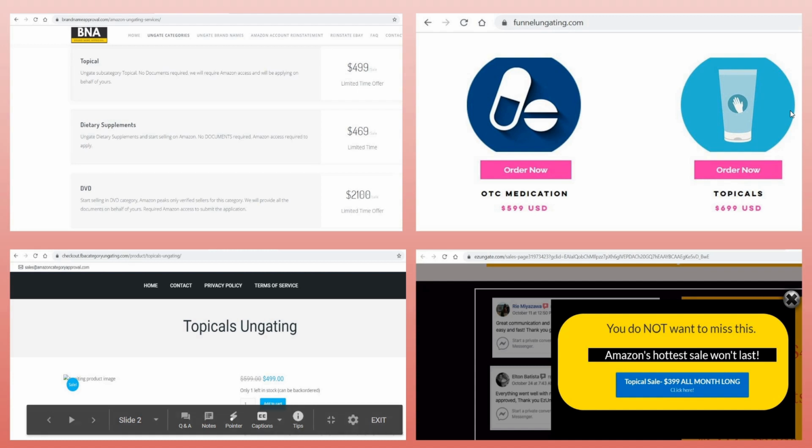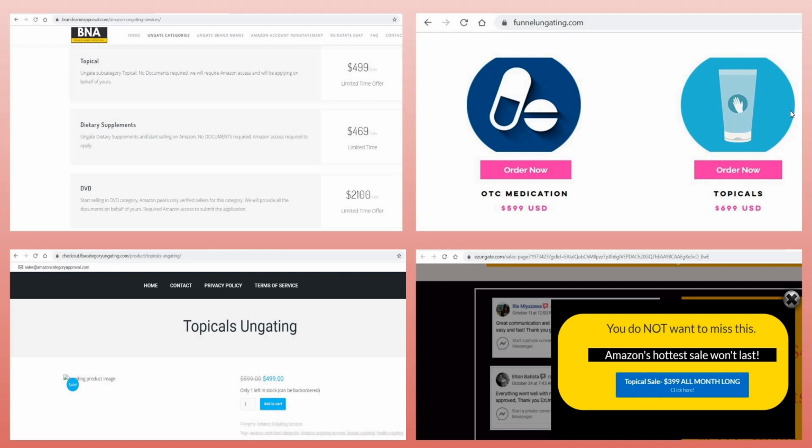Not really. I don't like the idea of handing out my information to a third party. Even if they say they'll take all the responsibility for it, the most they're going to do is refund you. And then if you have thousands of dollars in product at Amazon, well, you're kind of screwed at that point.